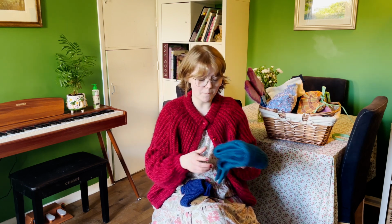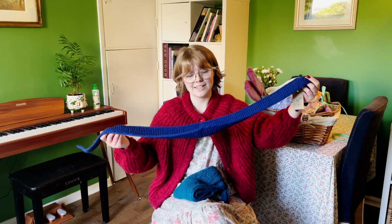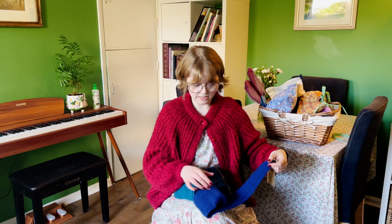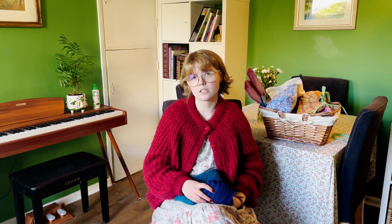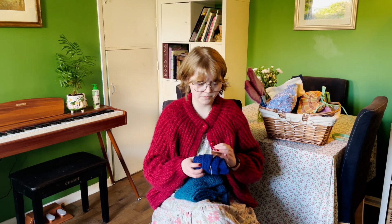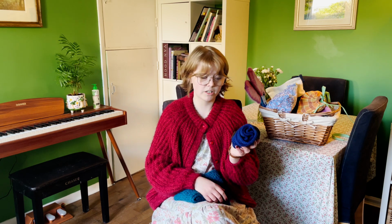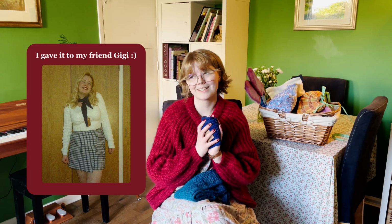And I immediately started another one, which is cute. It's not really my colour, but it's a really nice yarn. I think it's a cider, realizing I don't know how to pronounce anything, cashmere blend. Oh look, it says cashmere, merino and acrylic. So it's really nice. I'm going to give it to someone.